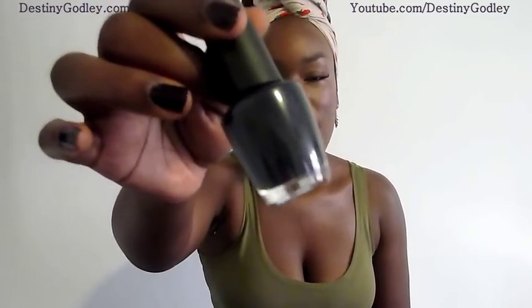Okay, the last one I'm going to show you is called She Skis in the Pyrenees, and it's from OPI. I really like this one in particular because it's dark. It's very dark, a nice smoky gray, but it's not black. And I like to use this on my fingers and toes because it gives a very dark look without being super, super black. So depending on, I guess, your skin tone, it would look a smoky gray to an off ashy black. And I really, really like that one a lot.